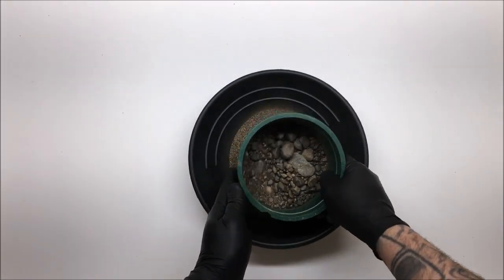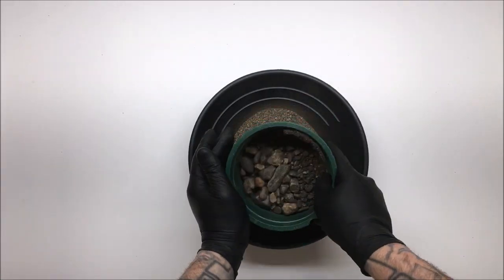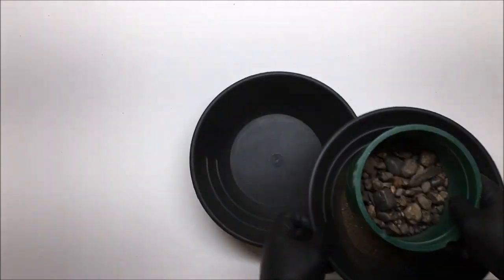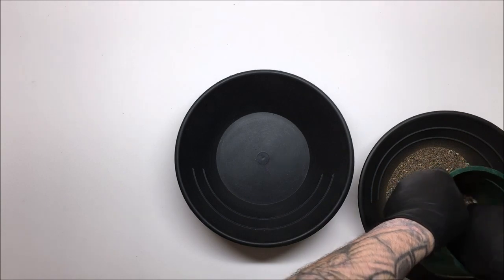I do see some gold. I saw a nice little piece in there. It looks like it's going to be in the plus 10. Again, a lot of material in the plus 10.